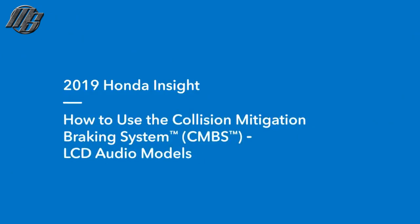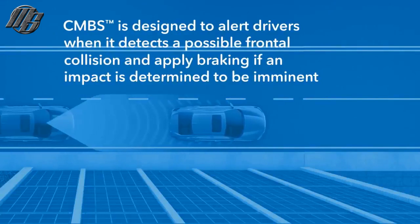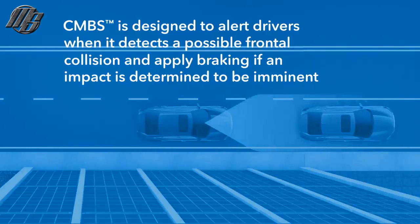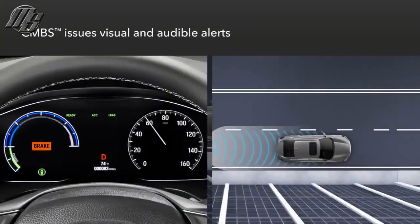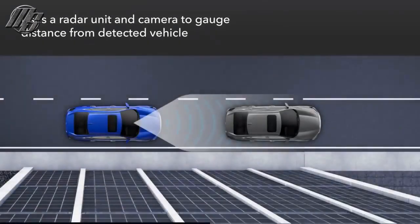The Collision Mitigation Braking System, or CMBS, is designed to alert drivers when it determines there is a possibility of a frontal collision, and, if one is imminent, to apply the brakes to mitigate the severity of a possible impact. When the system determines a frontal collision is possible, it is designed to issue a visual alert in the instrument panel, as well as a beeping noise.